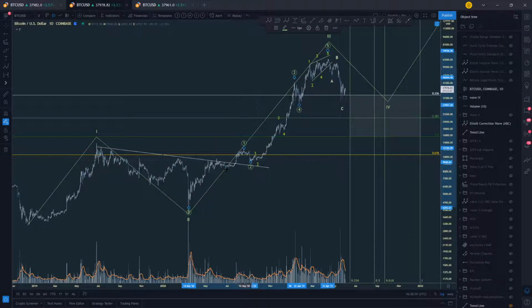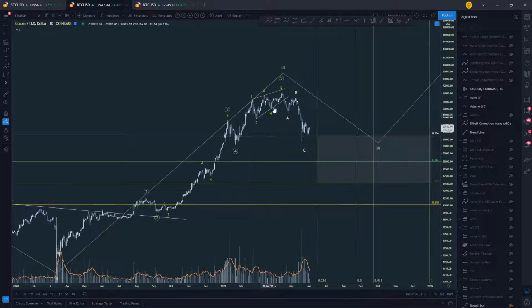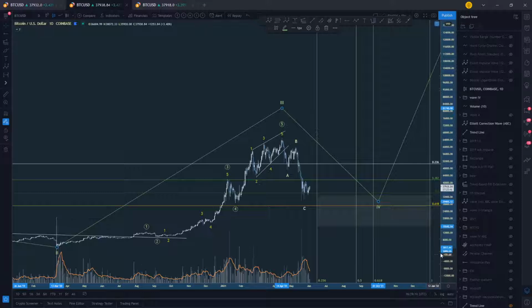That's when MicroStrategy bought in, so it can be explained by news. And we got our nice impulse here, made a third wave, and we have a fifth finishing here. Same here, we could count this another way, but for me it looked like a nice ending diagonal. The fifth wave didn't really come to the trend line, but that's normal. We often get undershoots in Elliott wave in this kind of case.